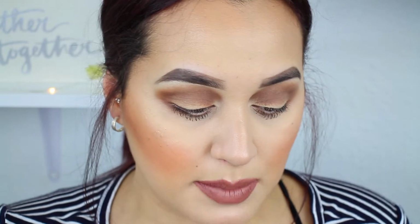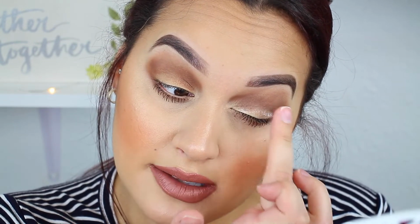I'm gonna do what I always do, and I wear a glitter glue with these shadows because they have a lot of fallout. I remember the first time I tried these when they first came out, it was on my husband's birthday, like 2 years ago, I think. We were going out and celebrating, and my face looked like a freaking disco ball because the fallout was all over my face. So I do wear glitter glue with these. I wear glitter glue with all types of liquid shadow, so I'm just gonna go ahead and do the same thing.